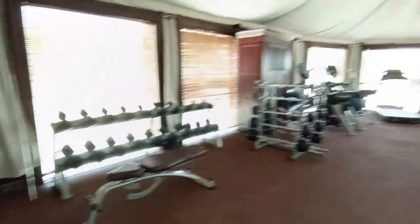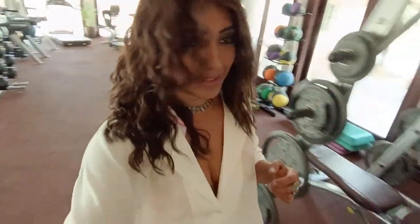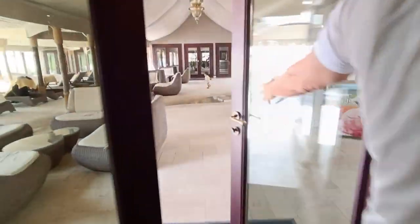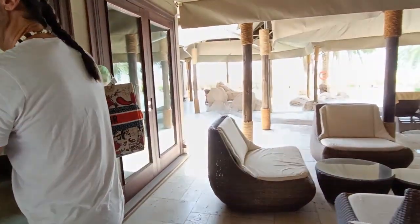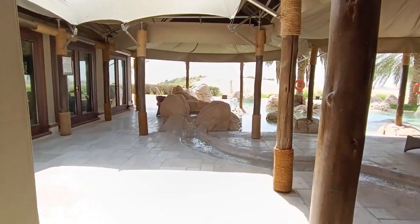He said maybe we'll come and do a workout. Maybe not. So I think it is definitely going to be a workout this evening. We are going to the pool. Thank you very much. Ooh, this is the pool outside.